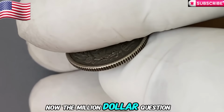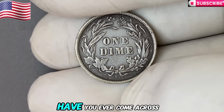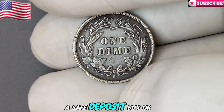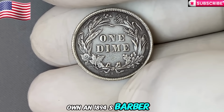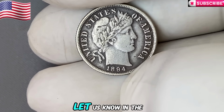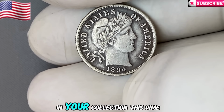Now, the million-dollar question: do you have one of these hidden treasures? Have you ever come across an old dime tucked away in a collection, a safe deposit box, or even in loose change? If you think you might own an 1894 S Barber dime, it could be worth more than you ever imagined. Let us know in the comments if you've ever seen one or if you have other rare dimes in your collection.